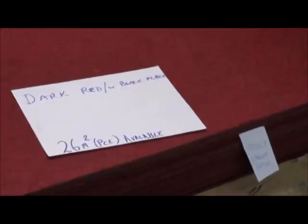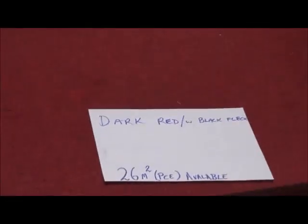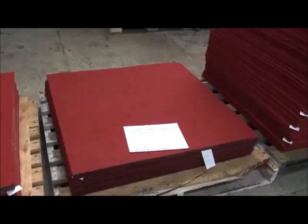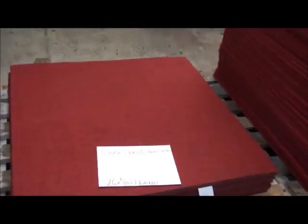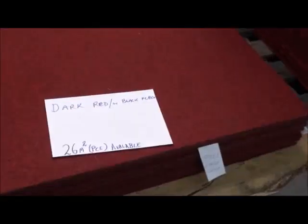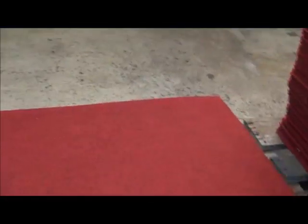Something a little bit darker. It's a dark red with a black fleck, similar to the petal, but a different dye lot. We've separated them out for you. 26 square meters. These could quite easily be combined. There's 26 pieces of this dark red available, $13 a piece, $13 a square meter, including GST.